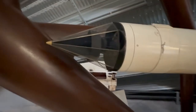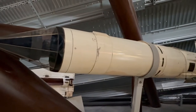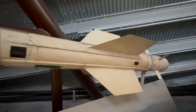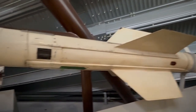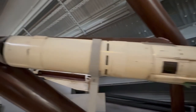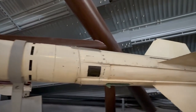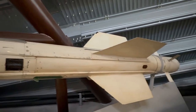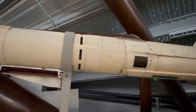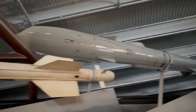This one with a glass top. This one is called a Fire Streak air-to-air missile. From 1958 until the late 1980s, that's when this thing was in use and being manufactured. Now it's no longer manufactured. Now it's in the museum here. Another one here.